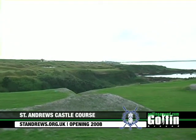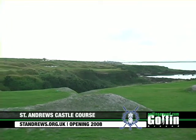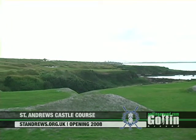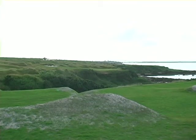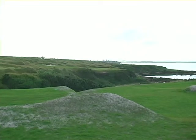Here we are on the back tee. This is roundabout 230 yards carried to the green. You've got quite a tough green to aim at there. The cliffs and the chasm drop about 150 feet to the North Sea below. So this is the back tee on the 18th, after the par 3 17th.